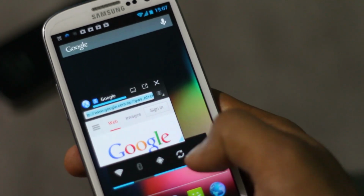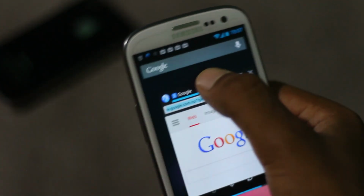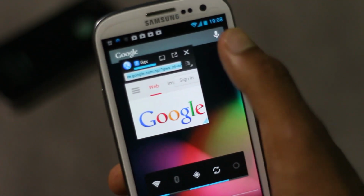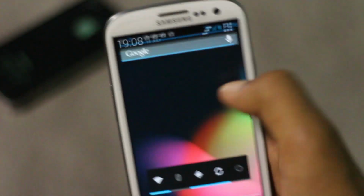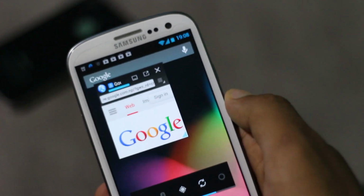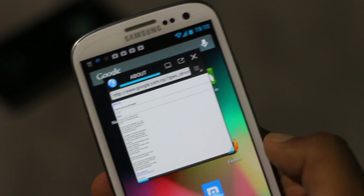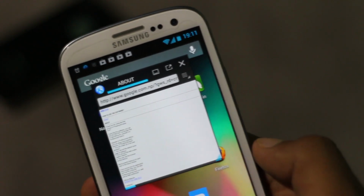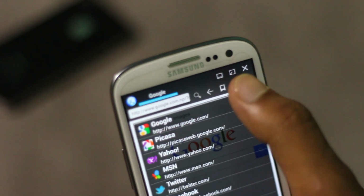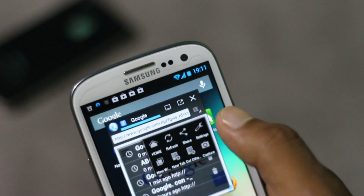So you can just change its size, or you can just drag it anywhere you want. And you can also minimize this browser and reopen it from the notification menu. So with this browser, you can perform true multitasking. And this browser has all the features for normal browsing, like bookmarks. You can also view history, and you can also open several tabs of it.